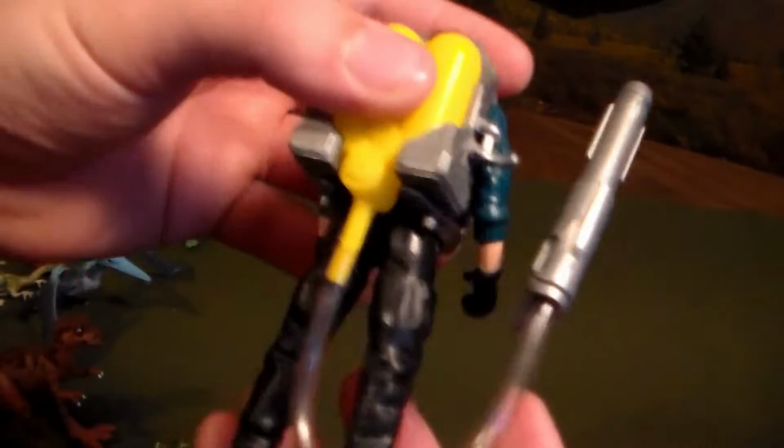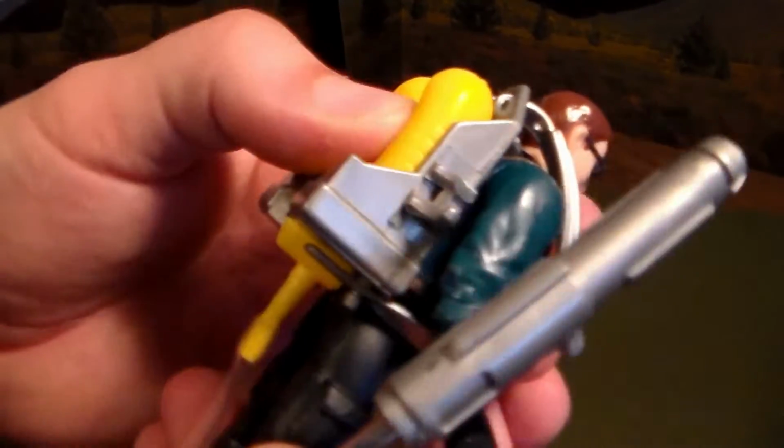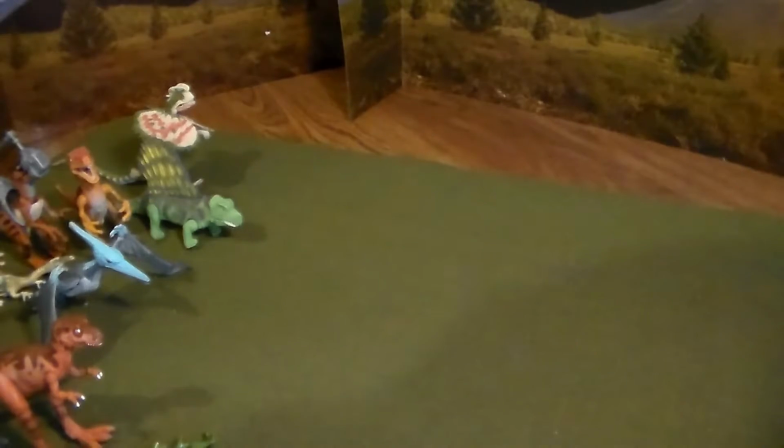But anyway, you can fill this up with water and shoot out of it. It's pretty cool. Push it. It's pretty awesome. I'll try to fix it if I can find the piece. It just broke off and fell somewhere.